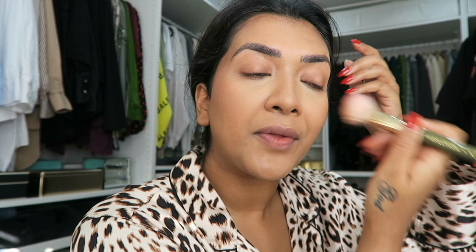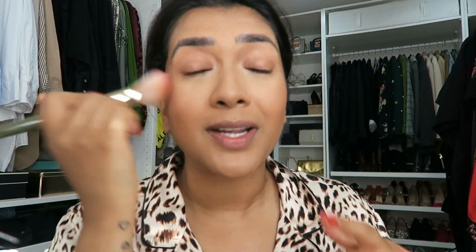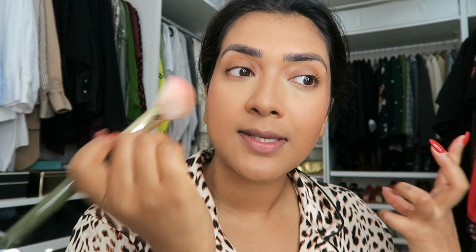What I also like about this, even if you had set your entire face with makeup, this product still works on top of powder, which is nice because it's so lightweight. It's quite liquidy. Right, as mentioned, I'm gonna set it with powder.